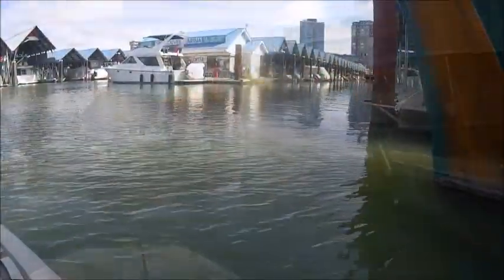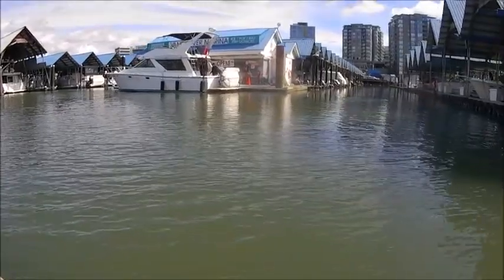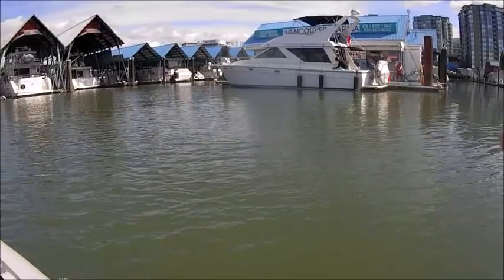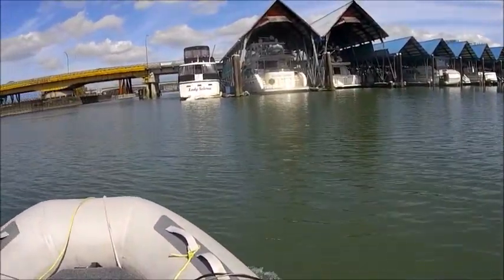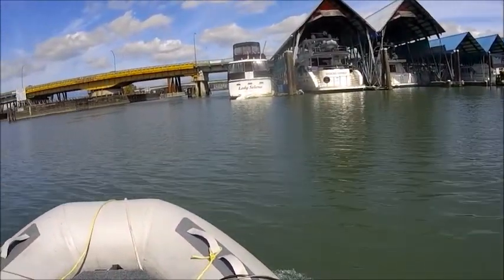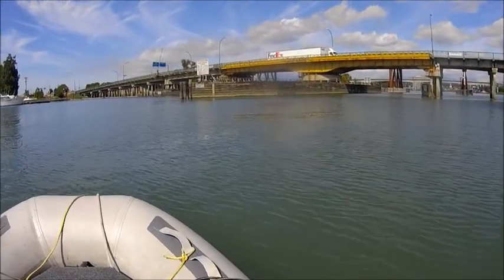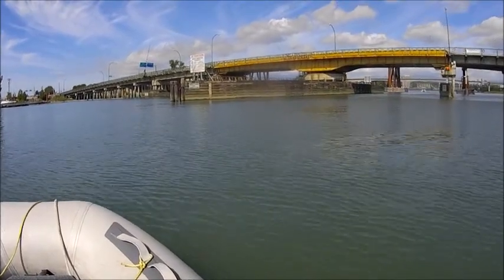We're in front of the Vancouver Marina fuel dock. This is normally where I pick up diesel, which right now is about $1.60 per liter. I will pan the camera to the left, and what you'll see is a series of bridges. The first one in front is a type of swing bridge, and so the larger boats or the sailboats with a high mast will require the traffic to stop and the bridge to swing open.